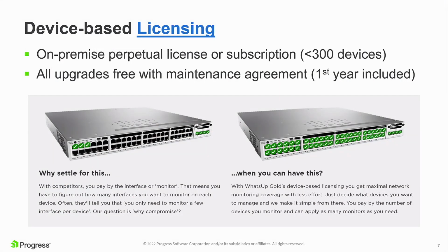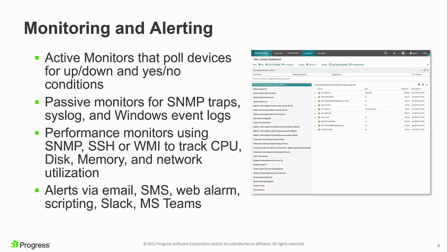I'm going to move on because I'm trying to be sensitive of time, but we can come back to this if people have further questions about licensing. I'd like to move on so we can talk a little bit about monitoring and alerting.